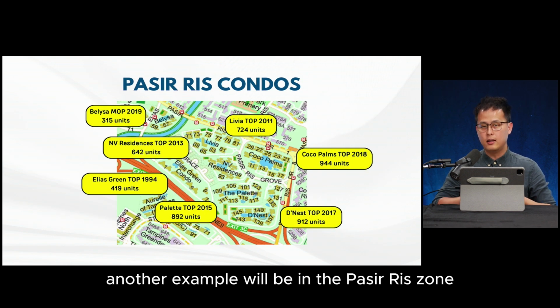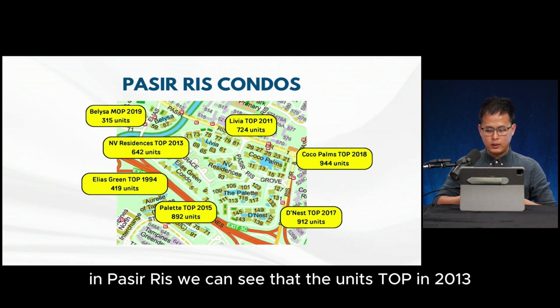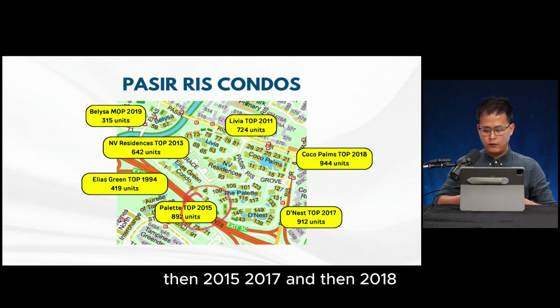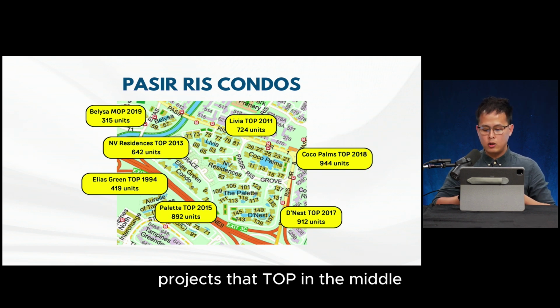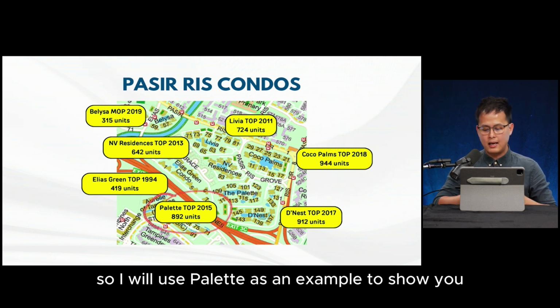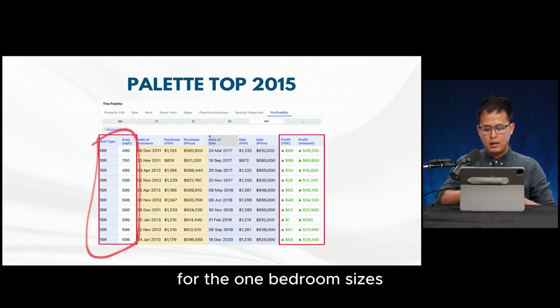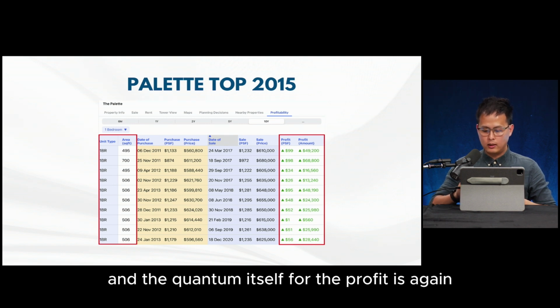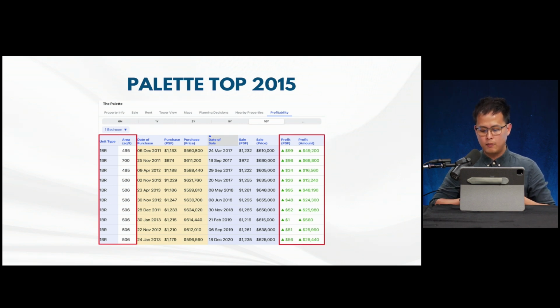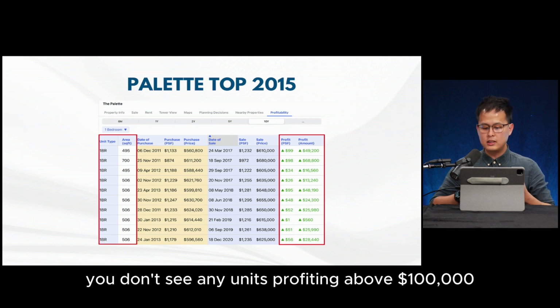Another example will be in the Pasir Ris zone. In Pasir Ris, we can see that the units TOP in 2013, then 2015, 2017, and then 2018 and 2019. So how will this cause projects that TOP in the middle? So I use Pallet as an example to show you. For the 1 bedroom sizes, we can see again that the PSF profit is all below 100 PSF. And the quantum itself for the profit is again below 70,000 only. You don't see any units profiting above 100,000.